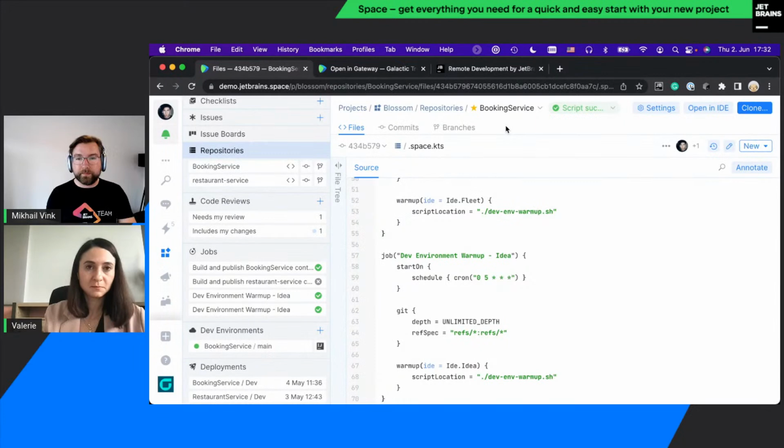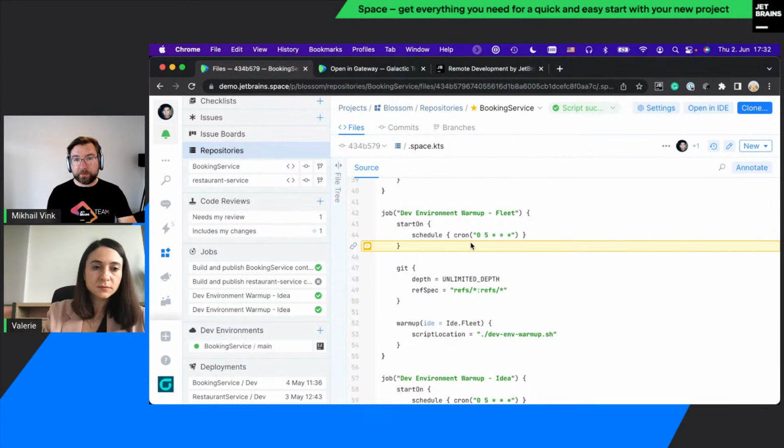Thank you. That's very helpful. And one more thing, what about managing and publishing artifacts? Can I do that in Space? Oh yeah, sure. As the next step in your software development pipeline after building, you actually have some artifacts, let it be containers or anything like that.